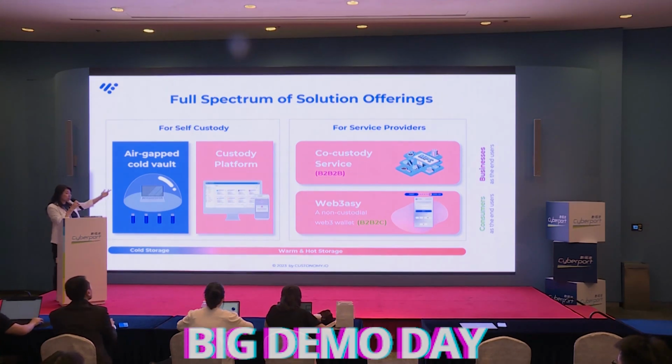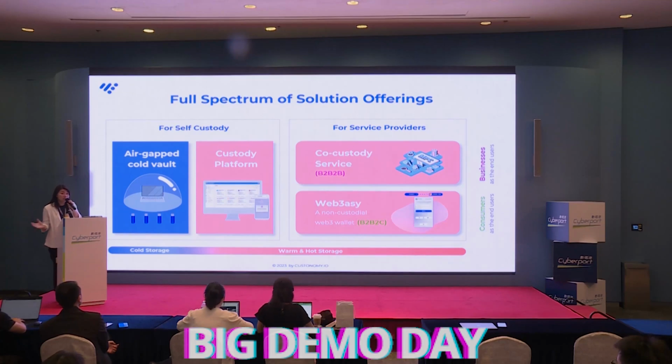Customers can just download our custody platform to manage their assets on different chains using a single platform. At the same time, we understand that a lot of enterprises want to tap into the Web3 world. So we also allow our enterprise customers to white label our solution to start their own Web3 business, like building their custody platform, or using our Web3 wallet to enhance their Web3 project adoption and customer experience.